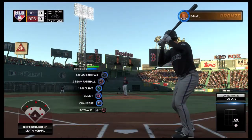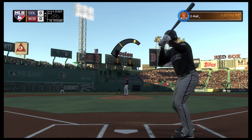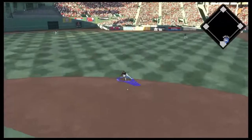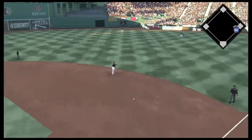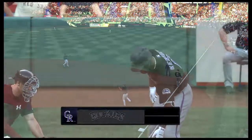The left-handed power bat of Greg Bird digs in now. He'll begin things here against Sonny Gray. Bird. Sent on the ground out to second. Merrifield brings it in. Throw to first will be in time, and there's one gone here to start the second.